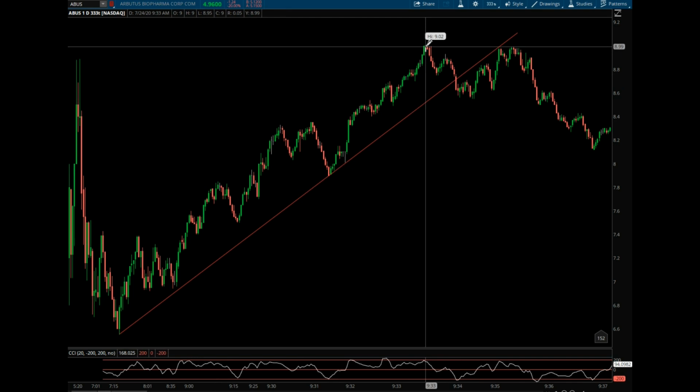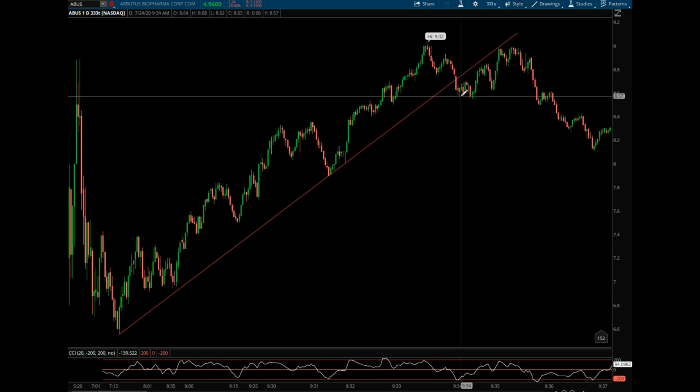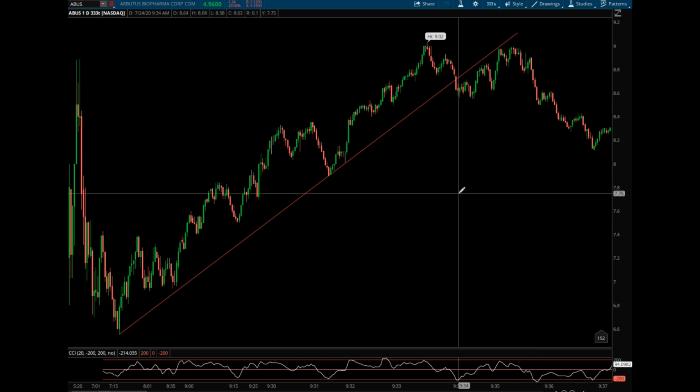You came up, this is where you went through high of day. It cracked the trend line, and then, as is often the case, it comes up, tests the bottom of the trend line, and then, if I really wanted to, and maybe if I was paying more attention, I would have. This would be an add for me. I was already full size, but I could have gone oversized here and used this pivot low to enter. So if I got in at 875, then maybe I'd be risking to 903, 905, 910, somewhere in that area.